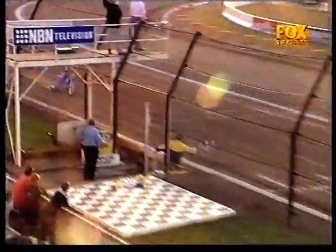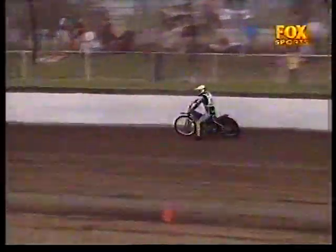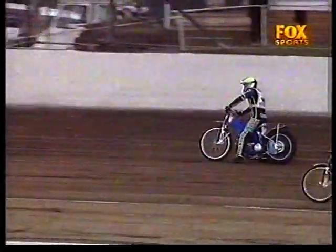Lyons drives up the inside, but the Queenslander takes it and does it well. Lyons was second. Third to the checker was Mark Lemon, ahead of Sam Ermolenko, the American, in a race time of 66 seconds neat. Great ride by Crump. He had to work hard.